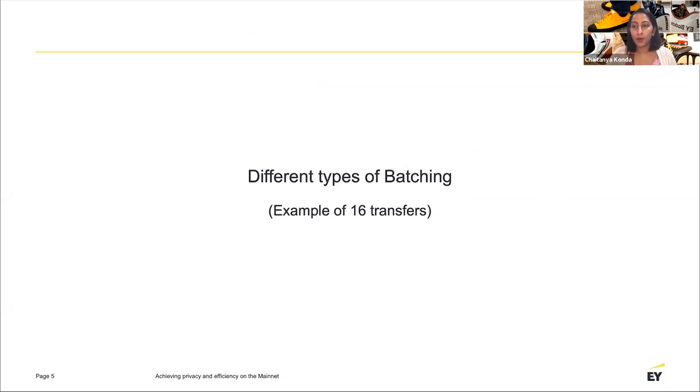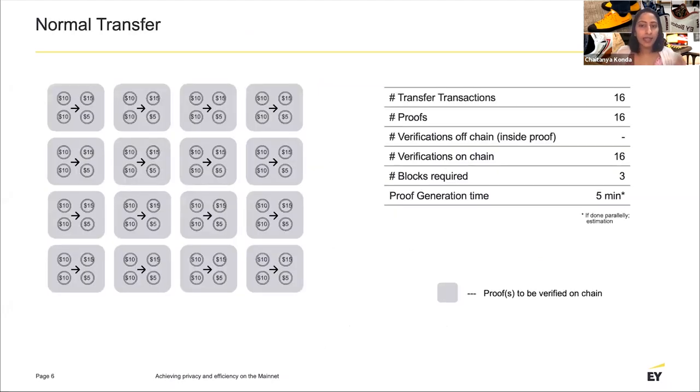And in order to do so, we will look at the example of doing 16 transfers between two parties. Today, with a normal private transfer without any sort of batching, let's take the example of transferring $15 from me to Paul in terms of a private token. Let's say I have two private tokens of $10 each. So I would like to send a $15 token to Paul and retain a token of $5 for myself.